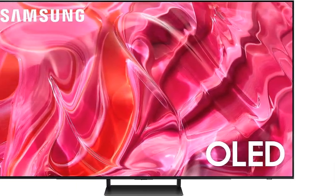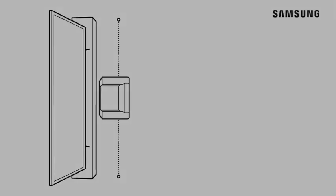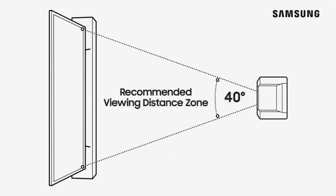It has a higher-tier model, the Samsung S95C OLED, but it's more expensive and is only a marginal improvement over the S90C, so the cheaper model is the better buy for most people.